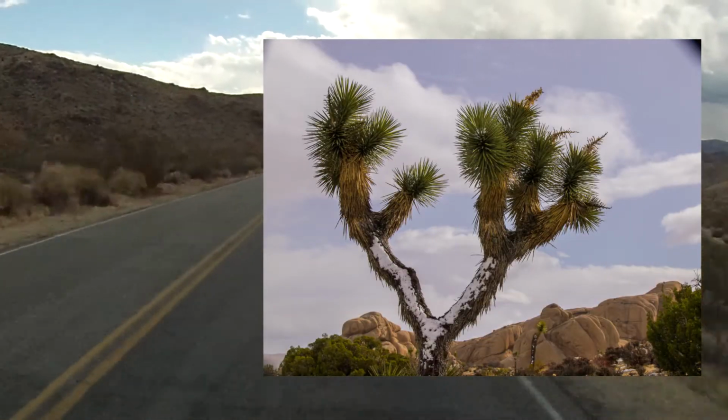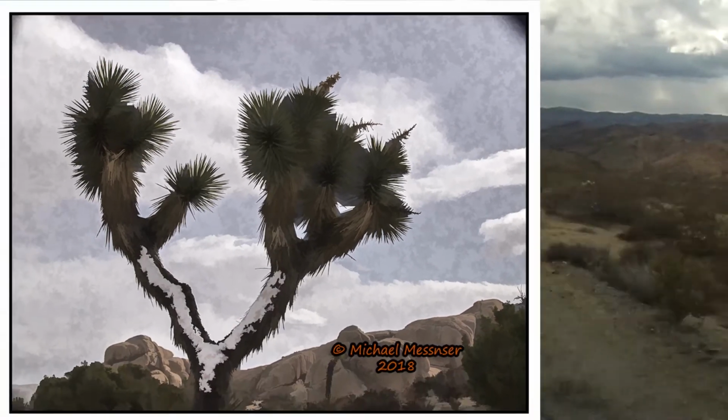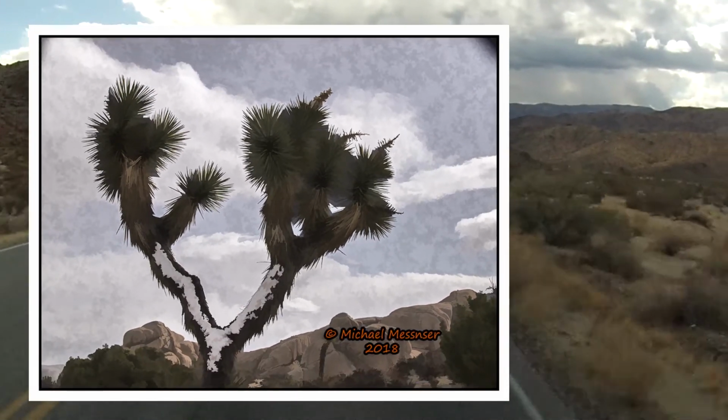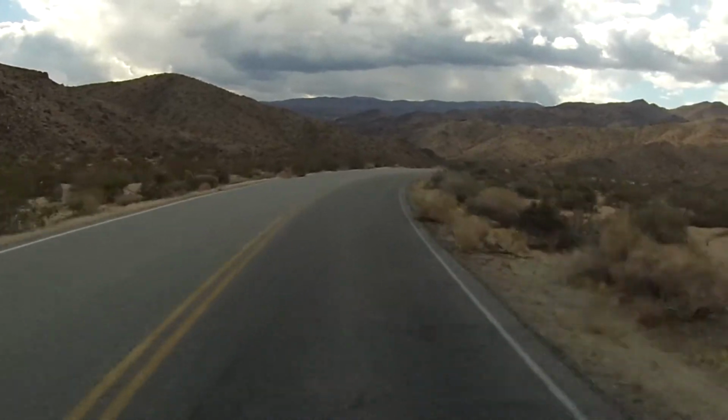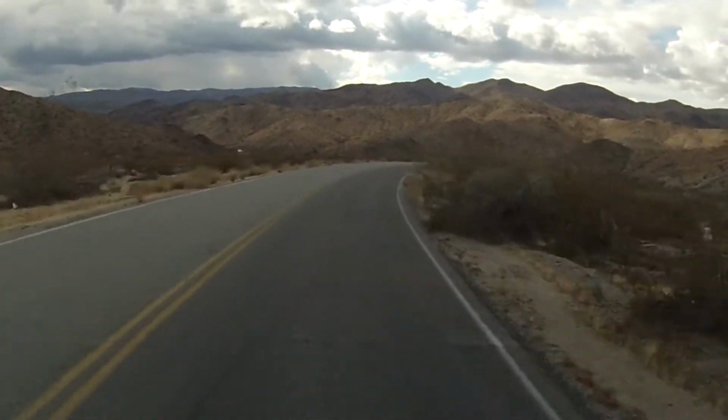Wow, here's some of the Joshua trees with snow on them. It was snowing, and I thought it'd be really nice to get a picture of the tree with some snow on it and the mountain in the background with snow. Now we're just cruising down the road again.